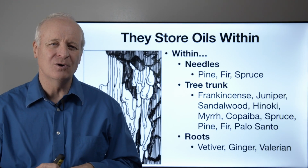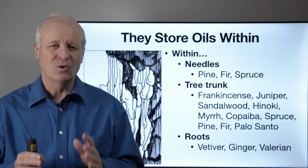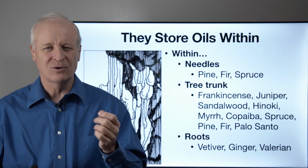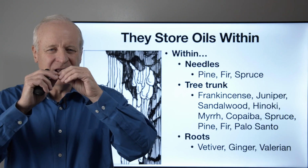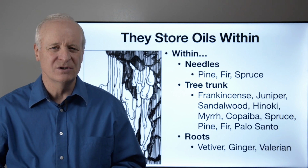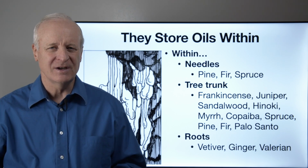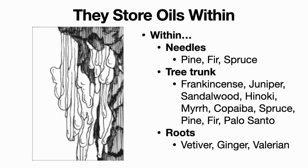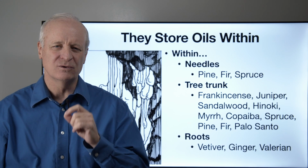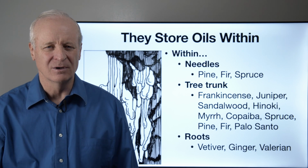Now, plants and trees also produce oil within them by storing them to fight off weather injuries. So for instance, you might find the needles of an evergreen tree like pine, fir, and spruce. Snap off the needle, break it in half, and you can smell essential oils. Well, within the tree trunks of pine and spruce, sandalwood, myrrh, frankincense, palo santo, and copaiba, you can find essential oil, so that when there is an injury of some kind, these come out, seep out, and heal the wound and put a temporary patch to keep insects and bacteria and fungi away. And finally, you can find essential oils stored in roots like ginger and valerian and vetiver roots.